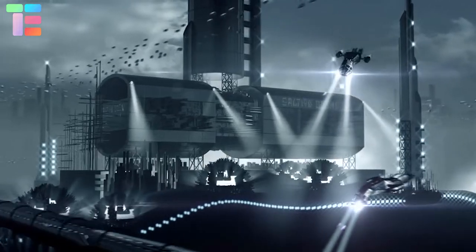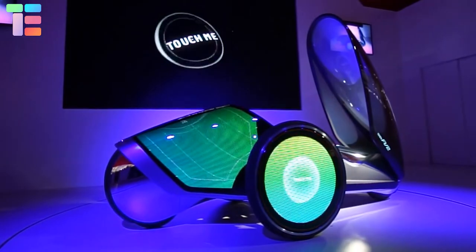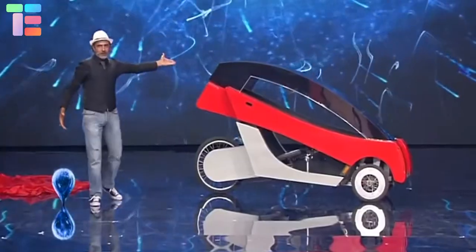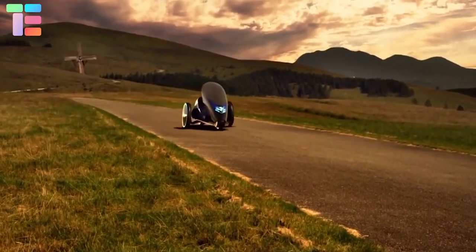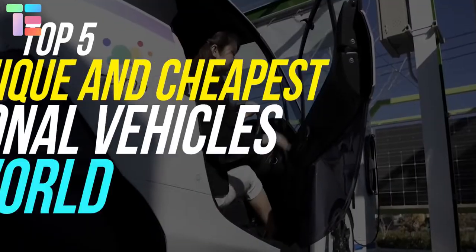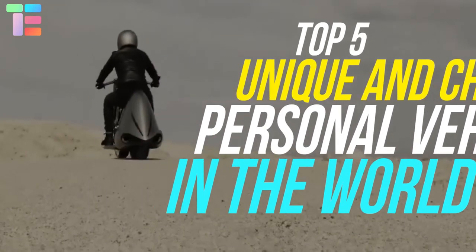On this planet that is constantly changing, everything seems to be evolving into a better version of itself. In the same way, technology has greatly improved the performance, power, and comfort of modern two-wheelers in the automotive industry. In this video, we are going to see about 5 unique and cheapest personal transportation vehicles.